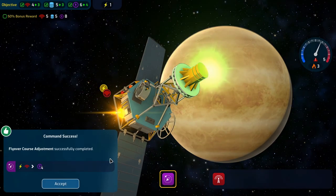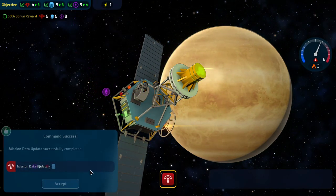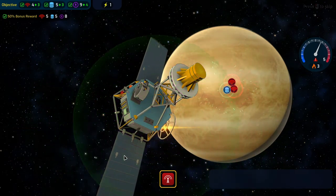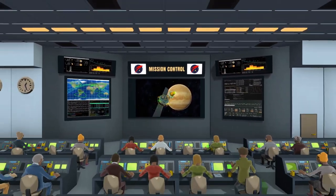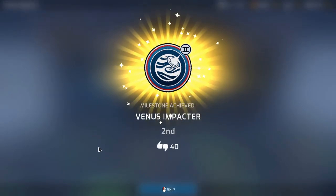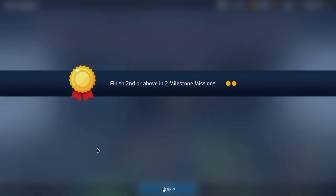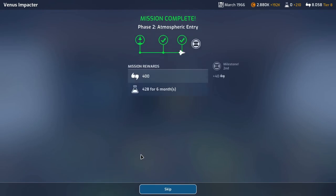All right, we only have to resist 1 time. Flyover course adjustment was good. And so was the mission data update. Outstanding, accept that. And we are getting our bonus reward. Very nice. And the mission control is going wild. All right, second for Venus Impactor. We got 40 extra support, and we get minus 25 buildings research cost.